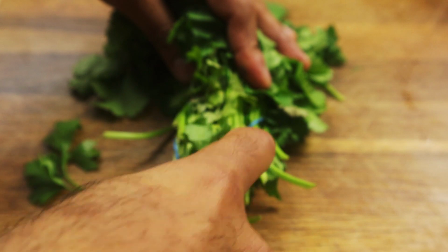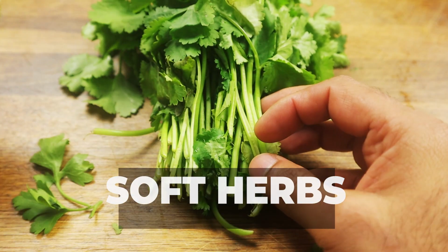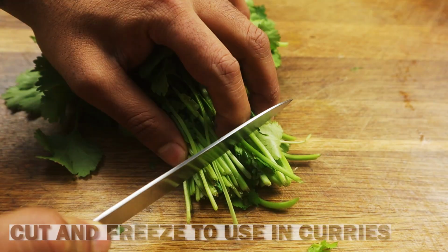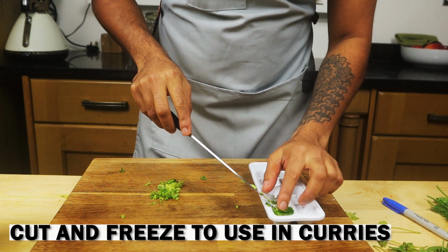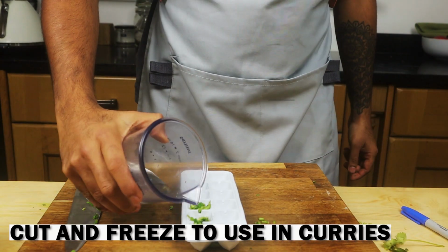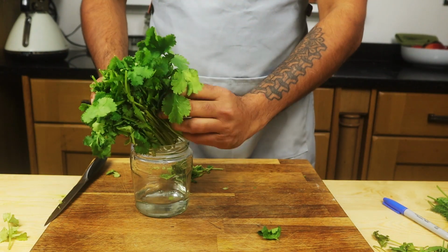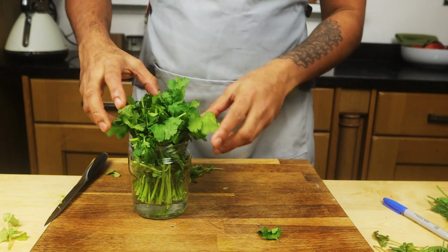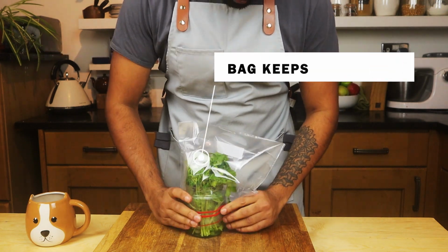Coming to the soft herbs, take off the rubber band and any leaves that are not fresh. Next, you want to chop off a wee bit from the bottom. And instead of throwing it away, finely chop it, put it into ice trays, fill it with some water, freeze them, and next time use it in your curries. So soft herbs like coriander, parsley and dill can be put in a jar with a little bit of water at the bottom, and make sure to cover it with a bag and elastic band.